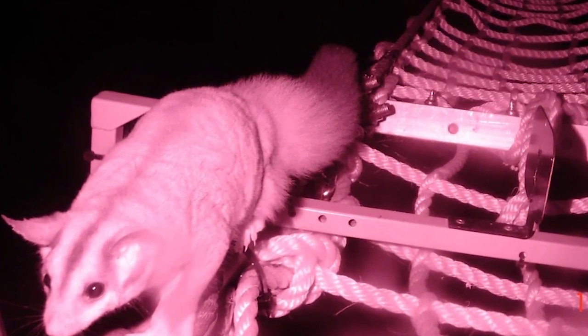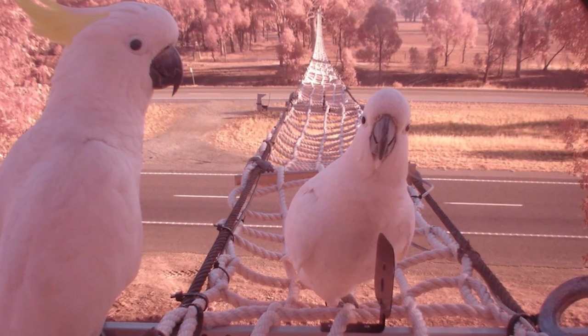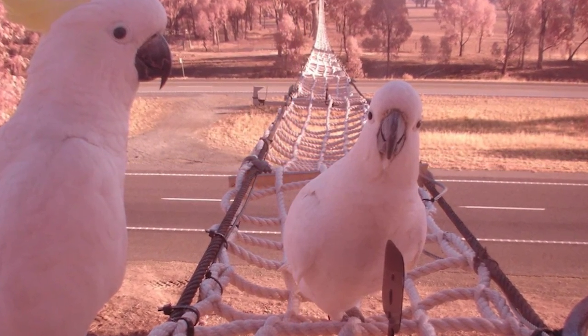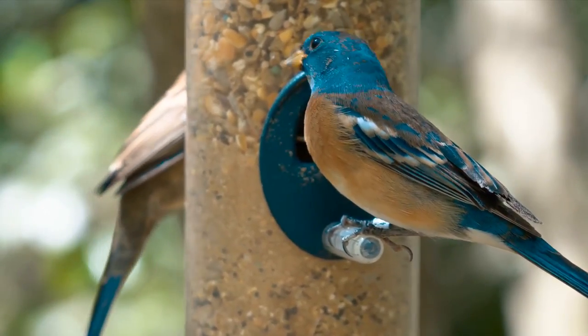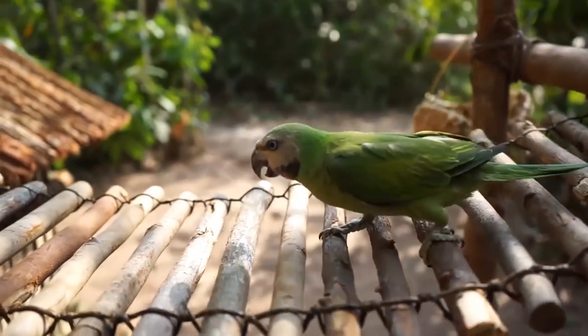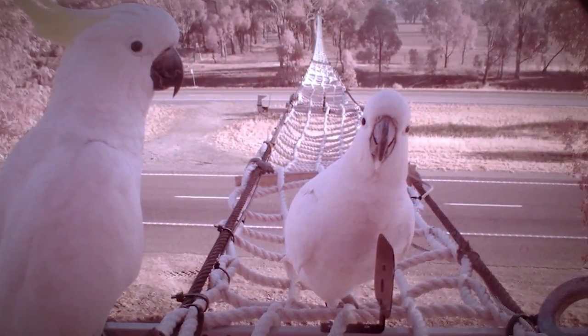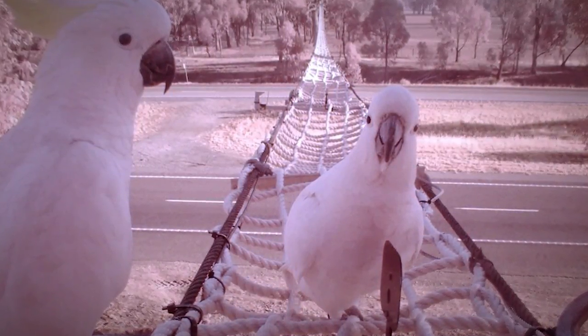Squirrel gliders and possums use the rope bridge at night, while cockatoos, magpies, and many other birds use it in the daytime. The scientists found out that in a 21-month period, different animals crossed this bridge more than 500 times. So, this construction is a very important thing, don't you think?